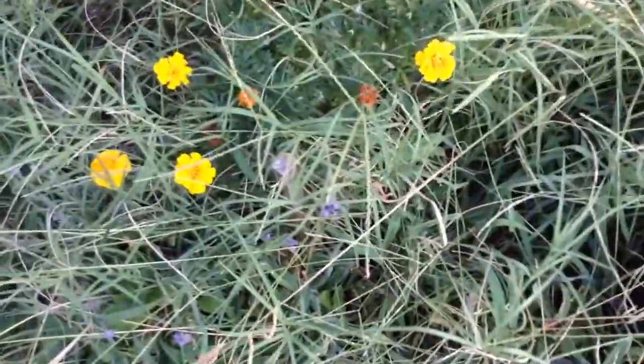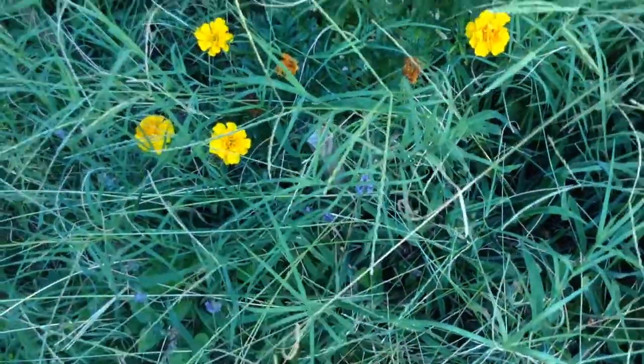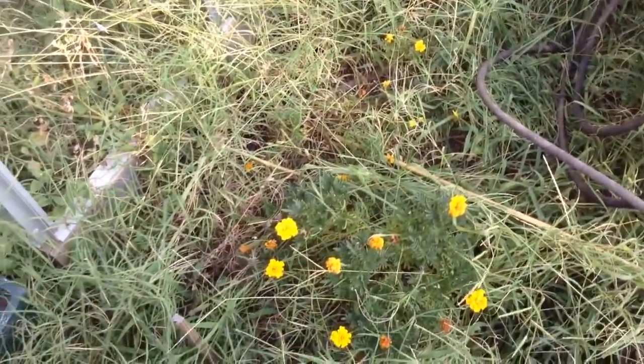Oh, I got all these little baby lizards. I don't know if you can see them right there, but they're about an inch long, just everywhere through my garden, which is kind of cool. My little brother likes them, and I just go catch them and show them to him.